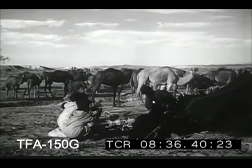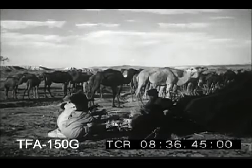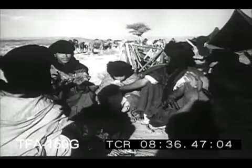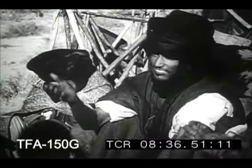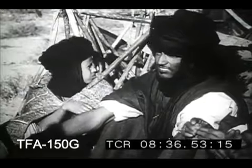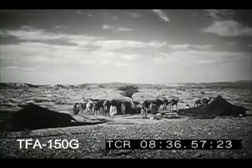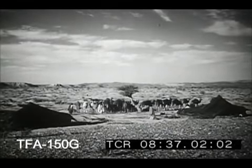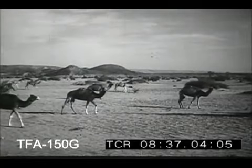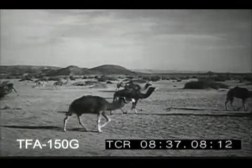We need a fire in the early morning, for though the days are hot, the nights are cold. We keep the camels close to our tents during the night and take them out to graze in the daytime. Among our people, a man's wealth is measured by the number of camels he owns.